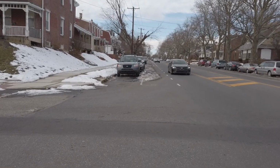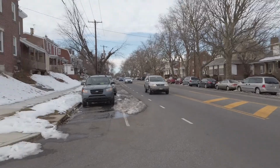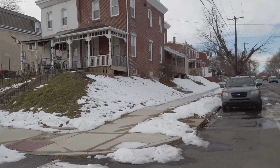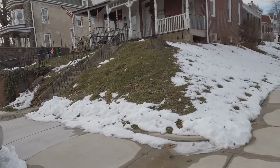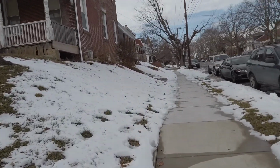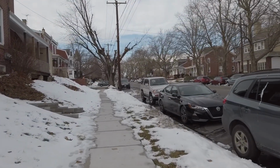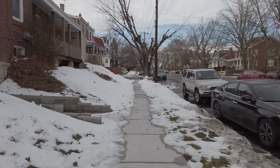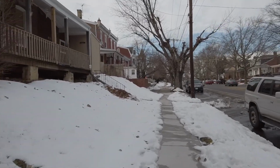Oh, look at the bike lane. The bike lane's not plowed. Which way do we go? Well, there's a church. We'll go. And unlike most neighborhoods I walk, these are not row homes. That's a single.